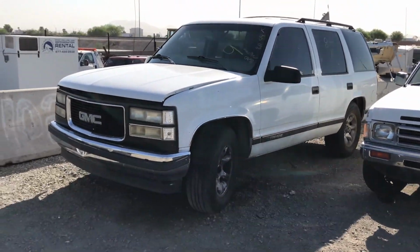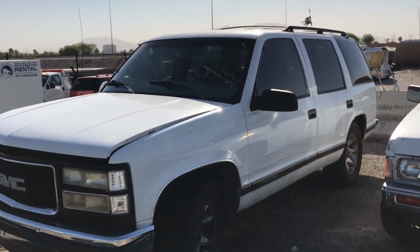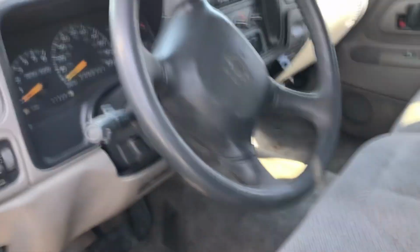This is a Chevy Tahoe, a '99 Chevy Tahoe. This one has a bad motor. The mileage is unknown. Pretty old Tahoe. We don't do these no more, but if you do, I'll show you really quick what they got.